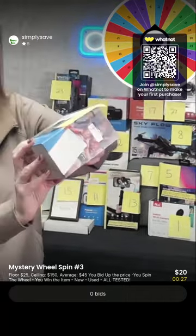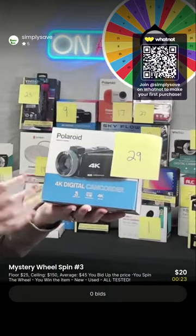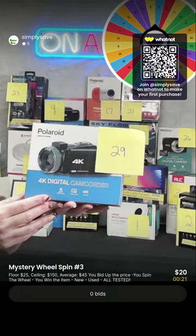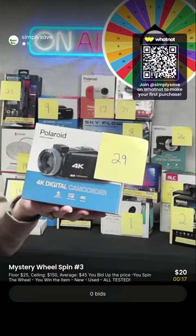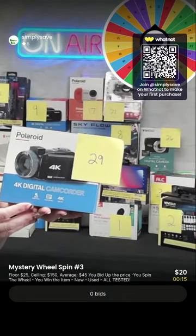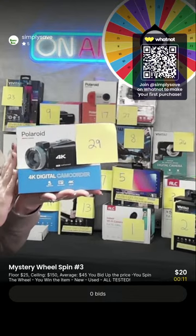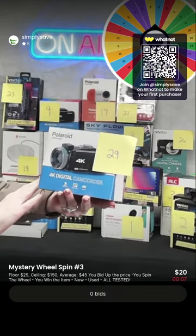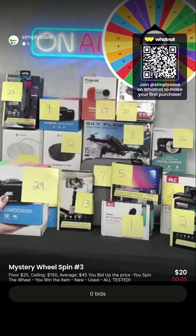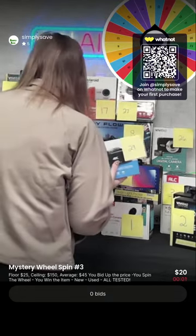These are the Polaroid 4K Vivitar camcorders, an $80 value online right now, guys. More depending on where you purchase it, like at resale, up to a $129 value. I've seen it as low as $79.99, but definitely incredible value. Polaroid 4K digital camcorders. I think there's two or three up here.